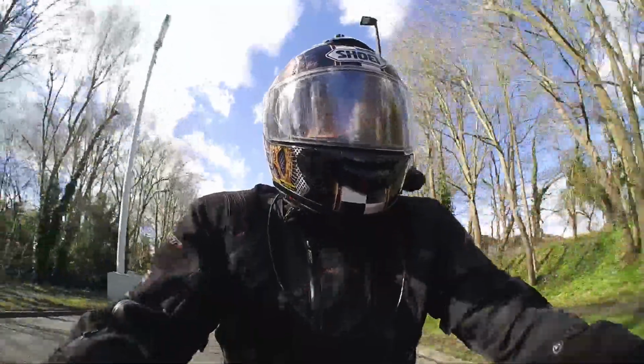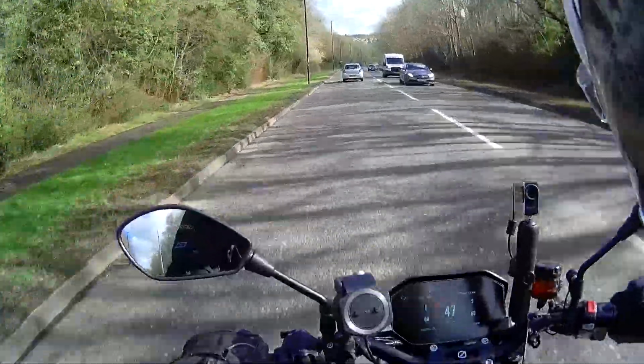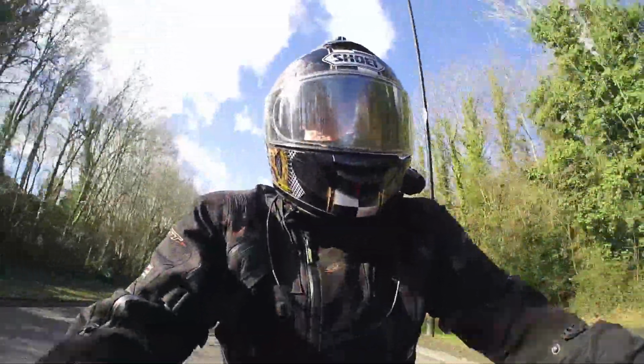That's near Gatwick Airport, East Grinstead Way. It's about 25 miles each way. So we're starting off with an 80% charge, so there's going to be no need for a recharge today, I'm afraid.